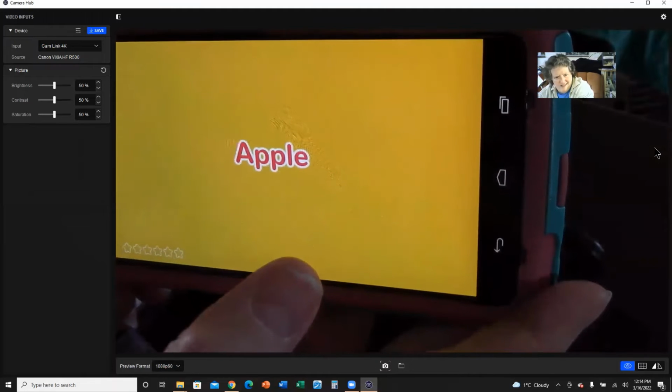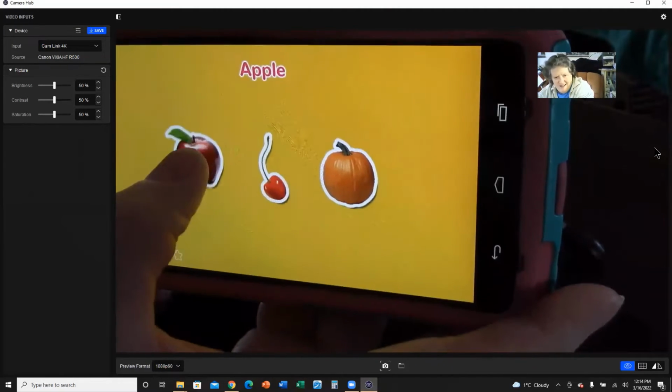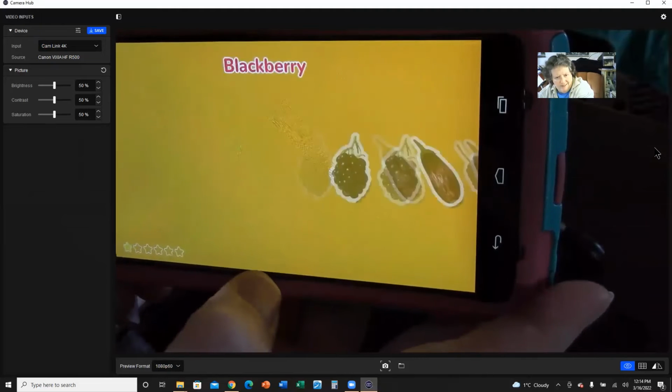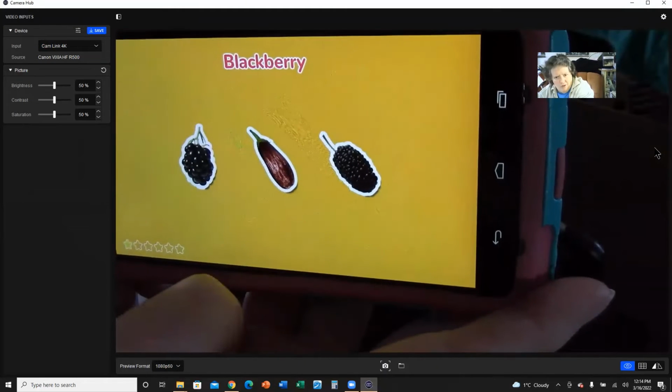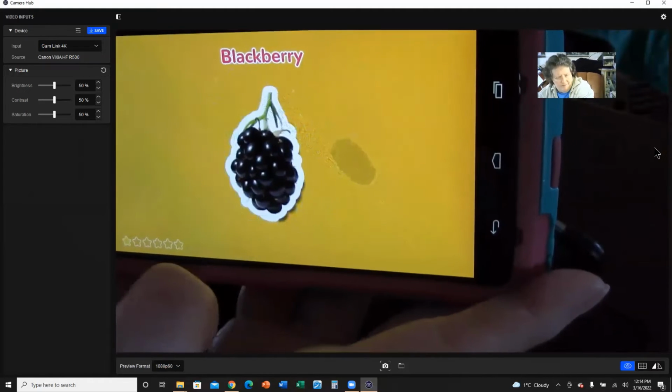Show the apple. Notice how it bounces up if I'm not sure what the answer is. It gives me cues so that I know which one to pick. Show the blackberry. If I'm not sure, if I wait a minute, see how it starts to bounce a little bit? Blackberry.